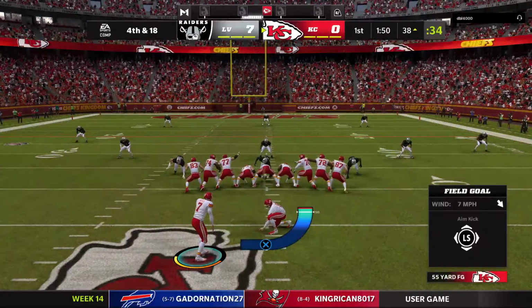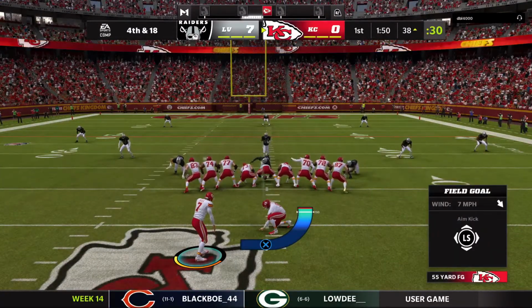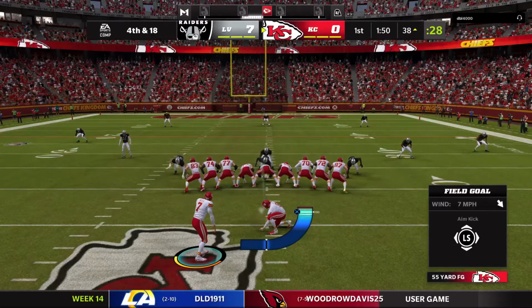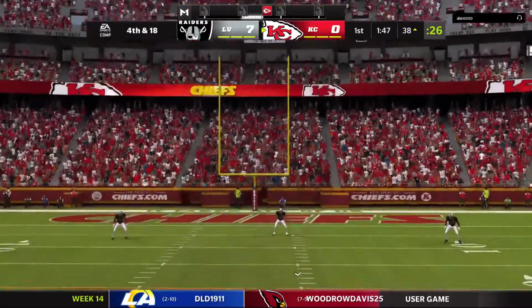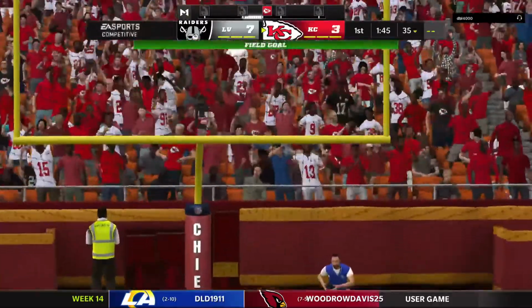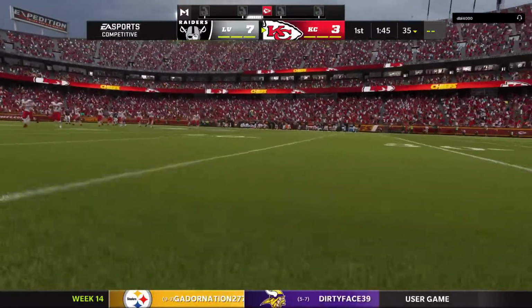So on fourth down, Mahomes off, Harrison Butker on for the Chiefs field goal. This officially a 55-yard attempt. And he has got it from 55 yards away. That was never in doubt.